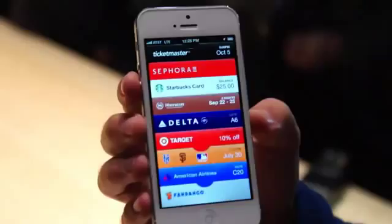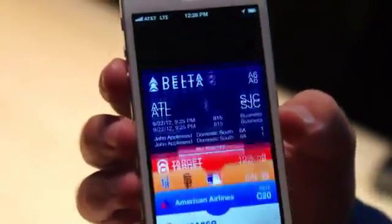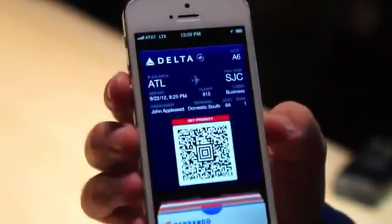So Passbook is another iOS 6 feature. We noticed Sheraton Starwood hotels here and Delta as well. New since the original introduction.